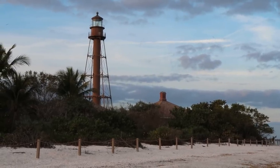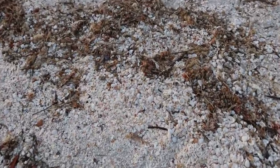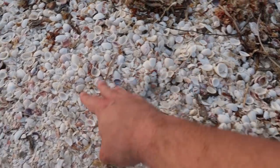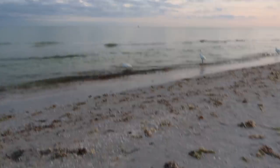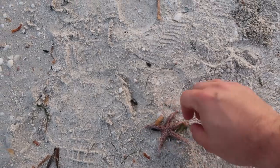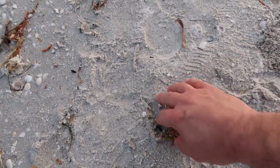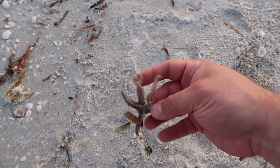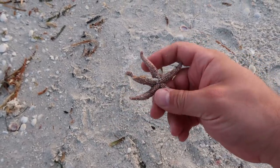You can see that bulb flashing. Now look at all these shells, these tiny little shells. Take a look at this. It says starfish. It is dead. It is dry. Huh.